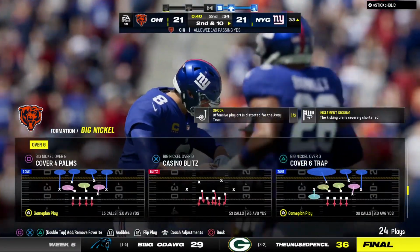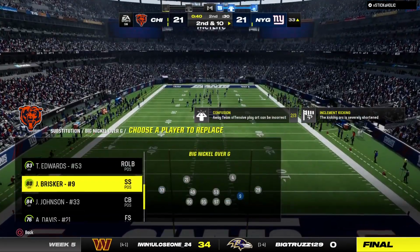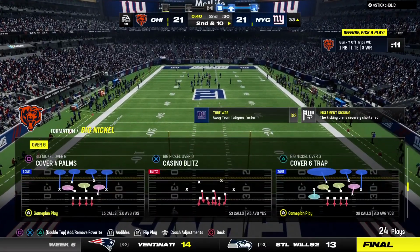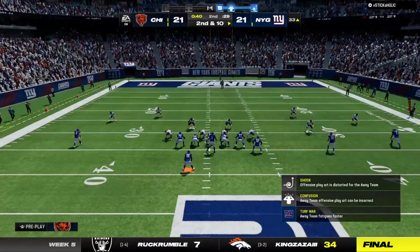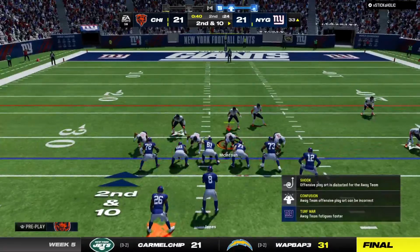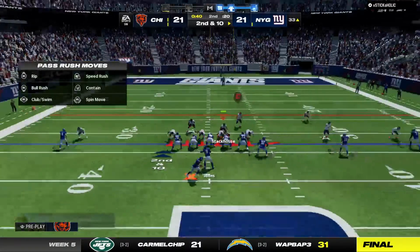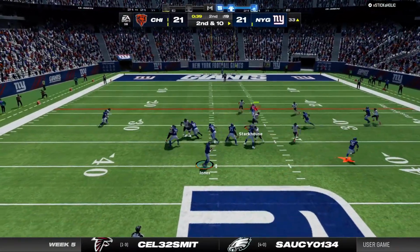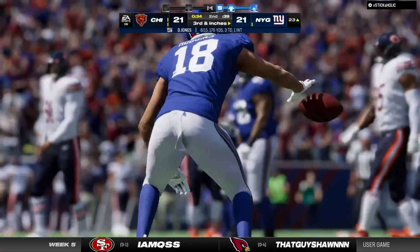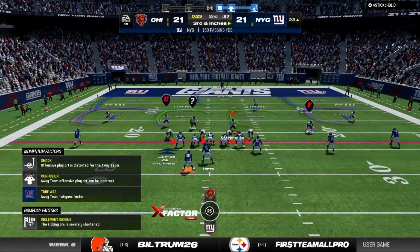Early on, the running game's been working well, and the offensive line has been pleased by that. The thought process there, catch those safeties creeping up, trying to help against the running game. They tried to hit them over the top, unsuccessfully. Here's 2nd and 10. Back to throw. Jones. He'll find Hodgins there, complete. 9 yards, and that leaves him just short, so it'll be 3rd and less than a yard.